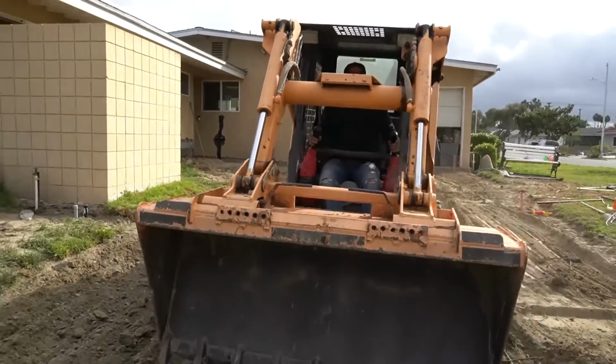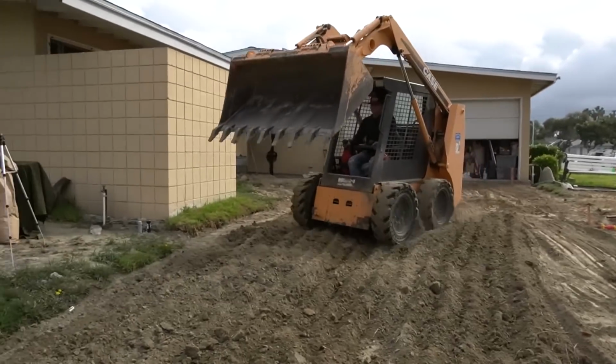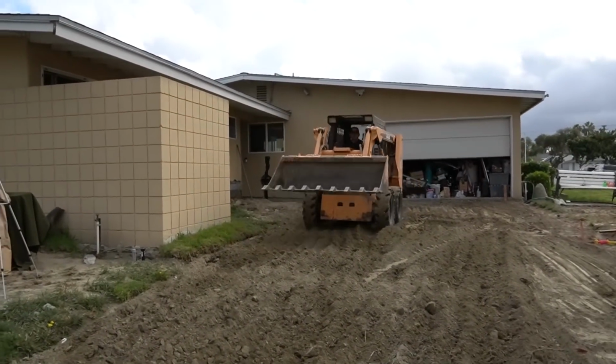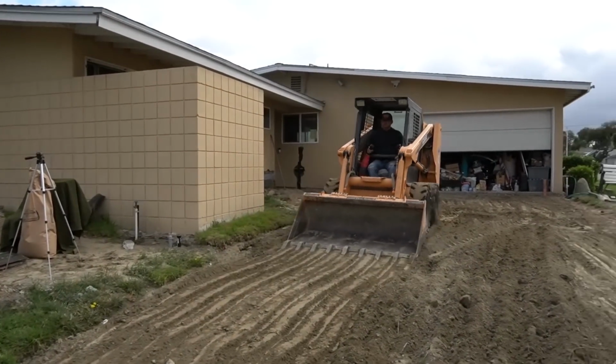And I like to use the teeth like that and drag it back. And then I'll pull it back with the bucket where it's high and low. Depends how you position the bucket. You can angle it and you can drag it back and pull dirt with you as you're going back. Or you can tilt it forward and just push it down like I'm doing right there just to see it.